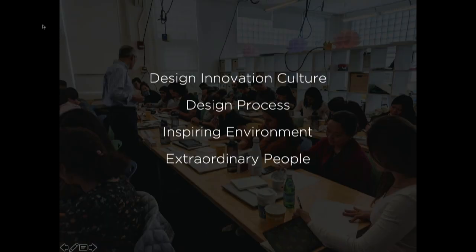So how do we do it? Well, the first thing is that we create a culture that we think is something that our students should replicate for the rest of their lives, and that's a design innovation culture, okay? We teach that human-centered design process, so that we have a culture and an environment, okay? Then we add a process that gives structure and provides action. Then we have an environment that's inspiring, with all these amazing, extraordinary people. And we think that's a wonderful recipe to allow people to flourish.